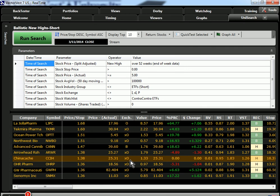So you don't have to short these stocks. You can buy puts. You can trade bear call spreads, bull put debit spreads. There are a lot of different instruments that you can use if you don't feel comfortable shorting.